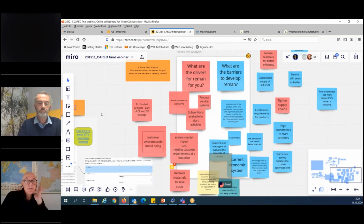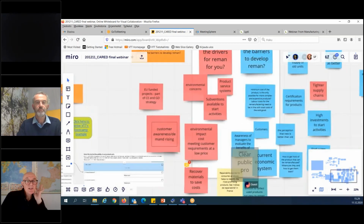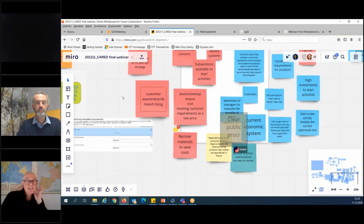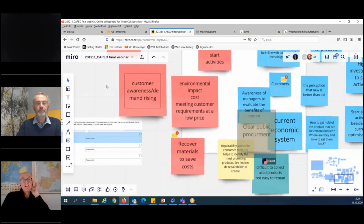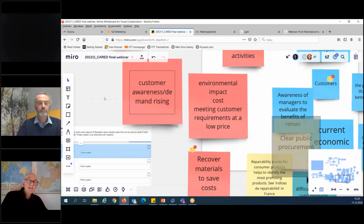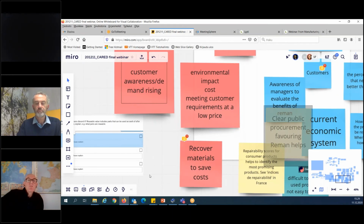So one that jumps out to me straight away is whenever I see cost and price, that's interesting. So somebody's posted up environmental impact cost, meeting customer requirements at a low price. So where we saw in the video earlier on, you know, 20 to 40% lower price to customer, sometimes that can really give a company a competitive advantage. Of course, one of the things that a lot of companies say, it's an awful expression, is market cannibalization. So you move into remanufacturing, then what does it do to your original equipment manufacturing market?